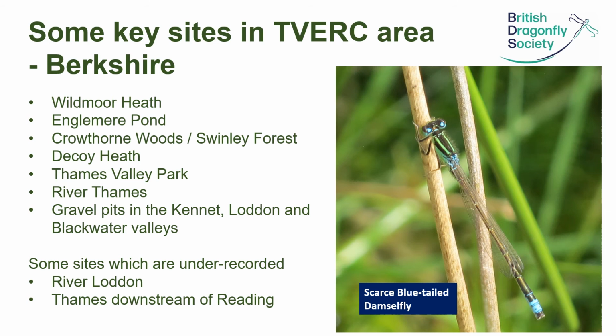And then there's places like Thames Valley Park near Reading, the River Thames, and a whole host of gravel pits in the river valleys, which are a good place to see lots of different species, sometimes in very, very high numbers. As I put at the bottom of the slide, there are a few sites which aren't recorded very much. We get very few records from the River Loddon and very few records downstream on the Thames, downstream of Reading.